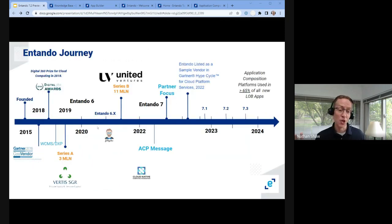All right, this is a bit of a journey. This is where we are. A lot of little bullets here. We're way out here in 2023. 7.2 release is pending. We're looking for a next release, 7.3, later this year, and that'll be part of the forecast I'll talk to you about a little bit as well.